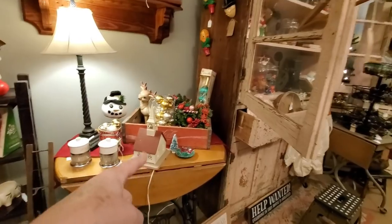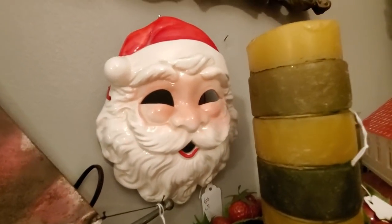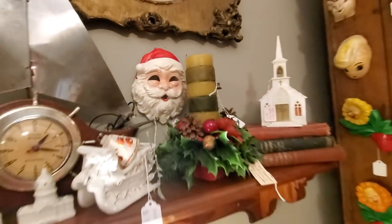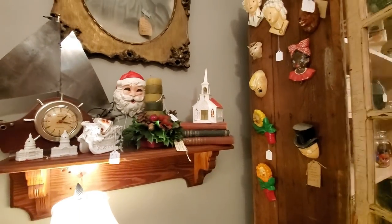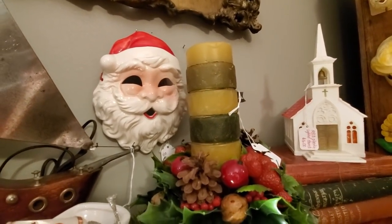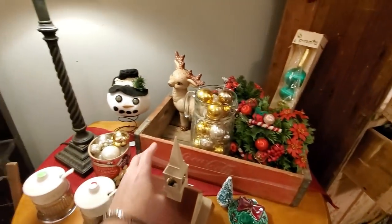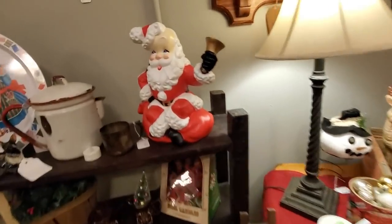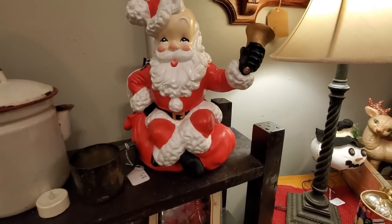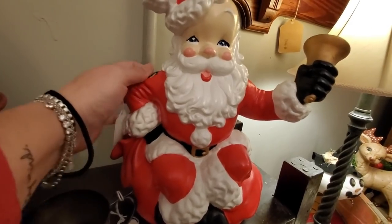All right, I've got to move some stuff around here. There's Soulless Santa. Do you like Soulless Santa? He has no eyes. He's one of Cindy's and my favorite little guys back there. Soulless Santa, say hello. Hello. This little church, this one still works. This one needs a bulb. This one I'm going to plug in somewhere. And here's this little Jingle Santa. Isn't he sitting just fabulous, crisscross applesauce? I love him. His price tag's falling off.